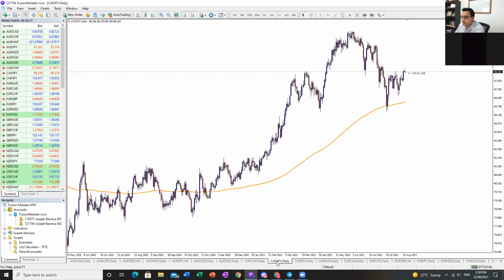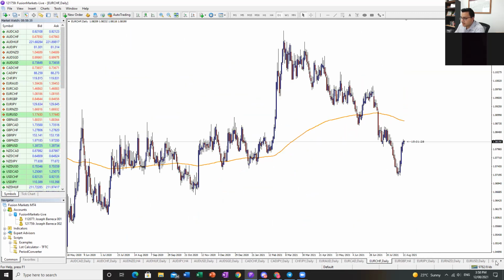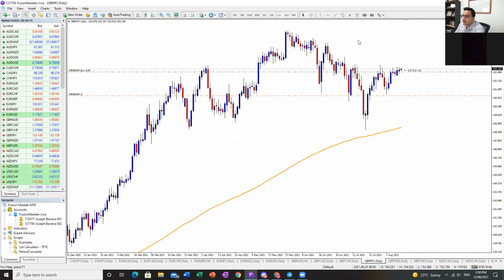What are we also in? We are also in, that doesn't look bad. I might look at that. We're also in New Zealand Swiss, pound dollar, pound yen. So we're still continuing to hold this one as well. Now this one's a little bit in profit. I expect that tonight's candle will be the one that really pushes.